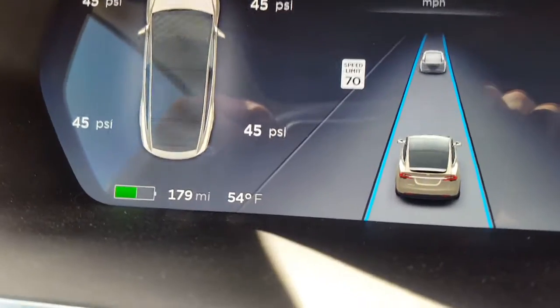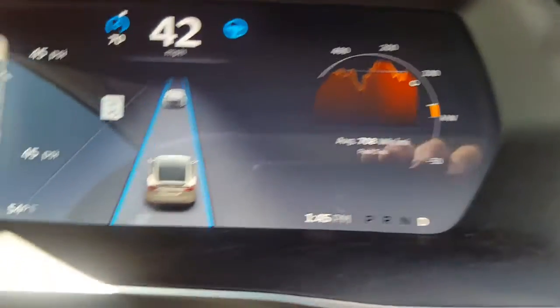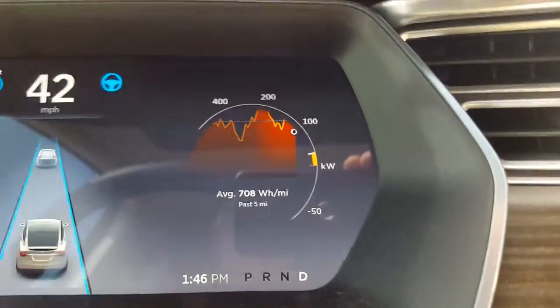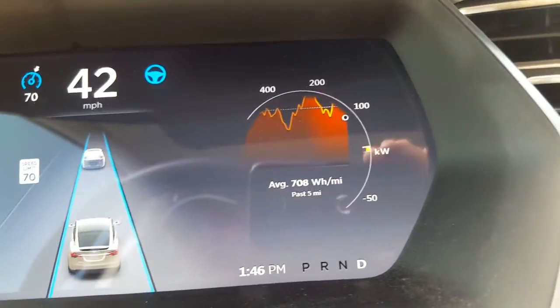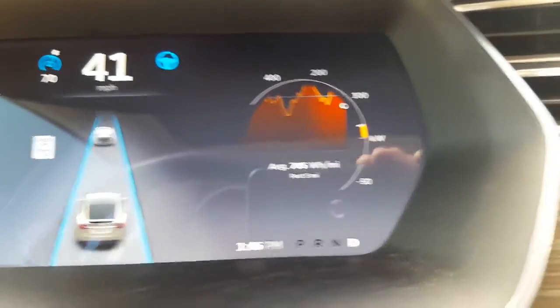It's 54 degrees up here. We're at about 4,200 feet off sea level. And you can see I'm going 42 miles an hour. I'm using up 708 kilowatts because we're going uphill.